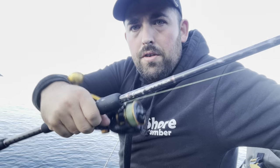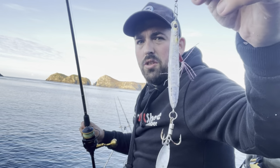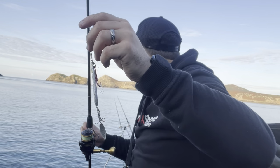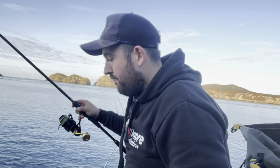Got my Century Graphite lure rod. Penn Slammer 3500. Braid. And this is just a little, it's called a Chapara Jet by Magcraft. Well, a couple of chucks, see if we can get a pollock, mackerel, wrasse. You'll see.